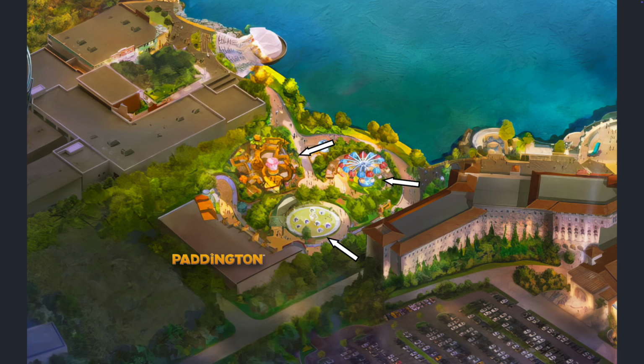It looks kind of like maybe a teacup ride or something, but actually I think it could just be a seating area, a picnic area possibly, for when you want your marmalade sandwiches, or some sort of stage show as well. So it could be a seating area where you watch an event, maybe some sort of meet and greets with Paddington. Possibly that's the case.